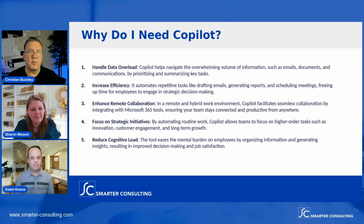Well, my favorite from these reasons why I need Copilot is the last one, reducing the cognitive load. This is the major thing that I absolutely love, to be able to go in and take a look at an article or an ebook or a white paper or just a massive amount of data, an Excel spreadsheet, and to be able to then summarize that. Like, what do I need to know?